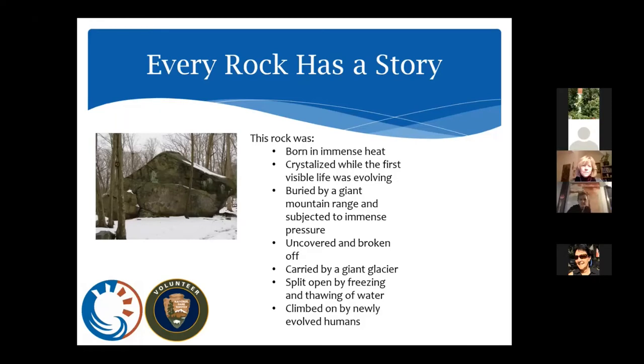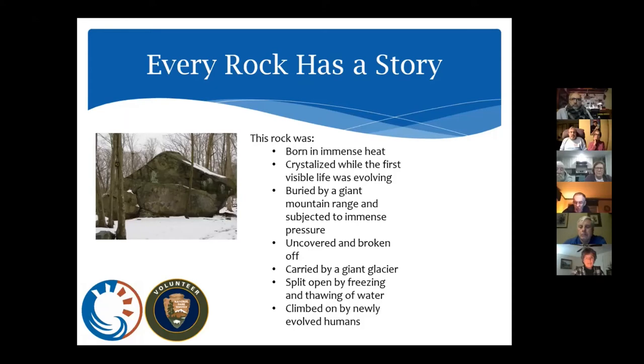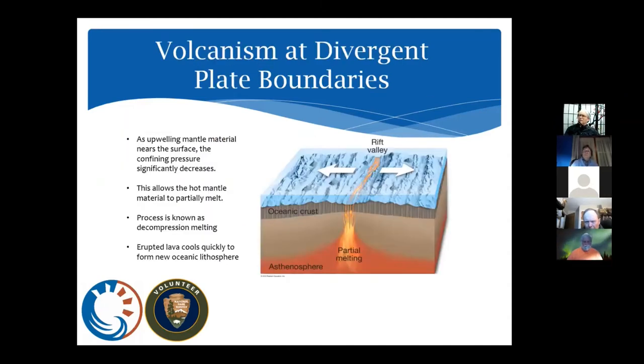So unless you know what you're looking for, it doesn't look like much. But when you do know what you're looking for, there's a billion years of history in this rock. This is the difference between geology and rock collecting: we're not just looking at a specimen and seeing what is it. We're looking at where it came from, what it tells us about the world.